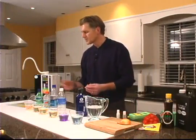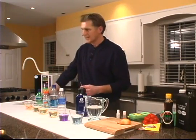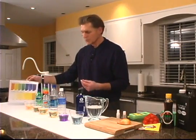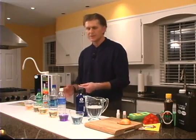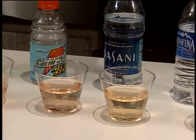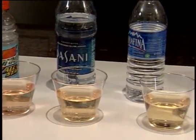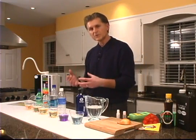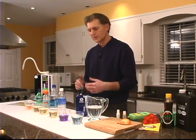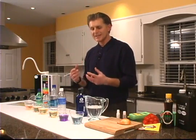Now, as you can see, the Sprite and the Gatorade, rather, they're on the orange side, and this is pretty much as acidic as you can get. Alongside of it are Dasani and Aquafina, your reverse osmosis waters, and as we can see here, they're also yellow, meaning that they are acidic. The reason that they're acidic is reverse osmosis water actually pulls everything out of the water, including the minerals. And when you don't have minerals in the water, you're going to get an acidic water. As a matter of fact, the Japanese refer to reverse osmosis water as dead water.